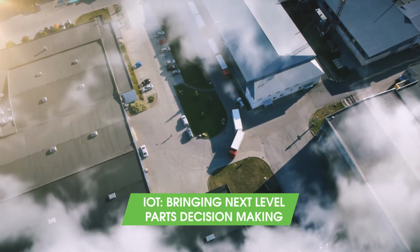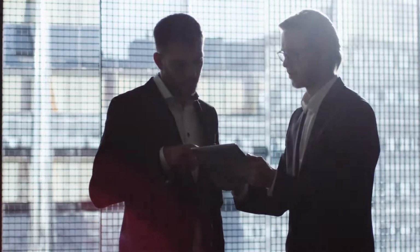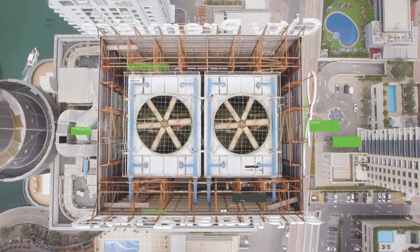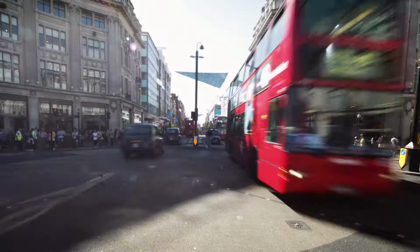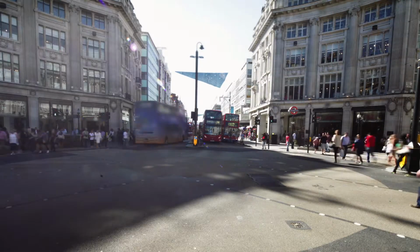There's only one way to make smarter decisions. Pull real-time data directly from your assets. Servigistics, the leading service parts optimization solution, is empowering organizations to do just that.